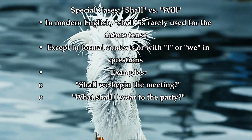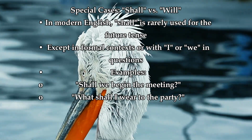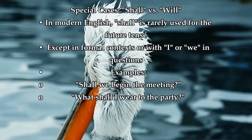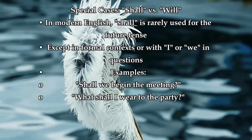Special cases. In modern English, shall is rarely used for the future tense, except in formal contexts or with I or we in questions. For example, shall we begin the meeting? What shall I wear to the party?